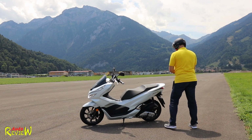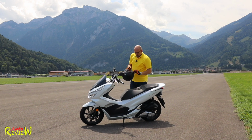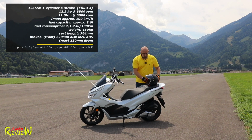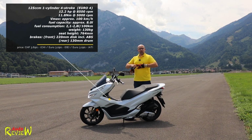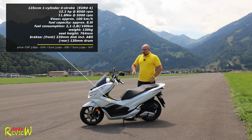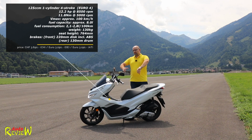And what can I tell you about it? So let me just take off the helmet. We have here a 125cc one-cylinder four-stroke engine producing 12.2 horsepower at 8,500 RPM and a maximum torque of 11.8 Newton meters at 5,000 RPM. We have 0.4 horsepower more than the previous version, so a little bit more power.